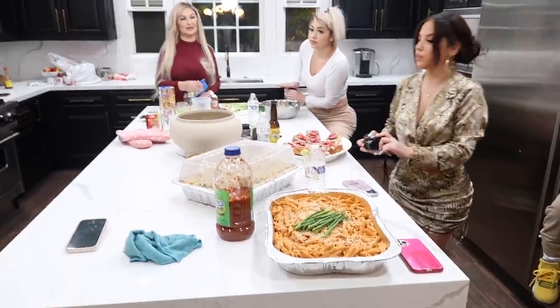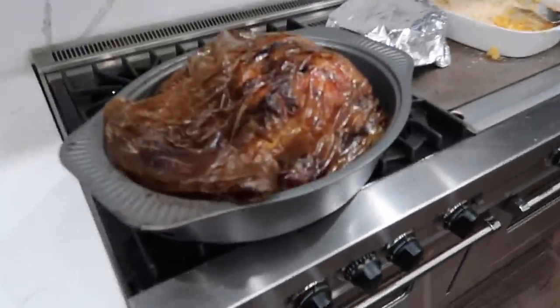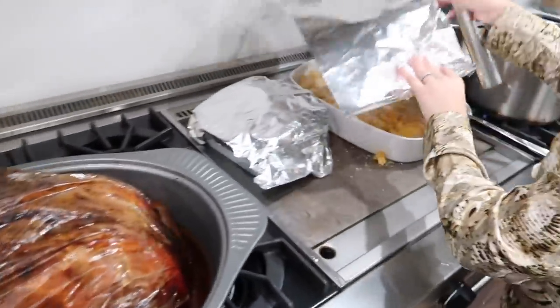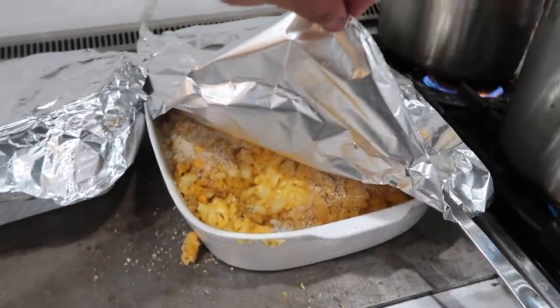Where's the photo that I did right here? Don't step on me. Our turkey. Ready to chip by the olive? No, I forgot. You don't have any. I want everything else, yeah.